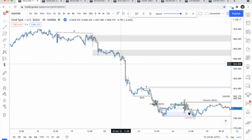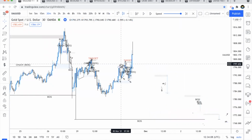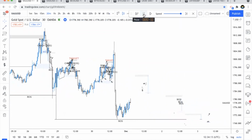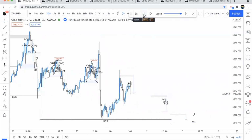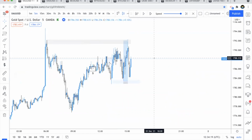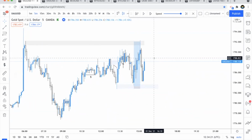Let me see if I have any others here on this particular pair. Yes, I do. 2 or 3 more. Sheesh. We really did a lot of damage to gold this week. All right, this is another trade I took. I was on the 5 minute.